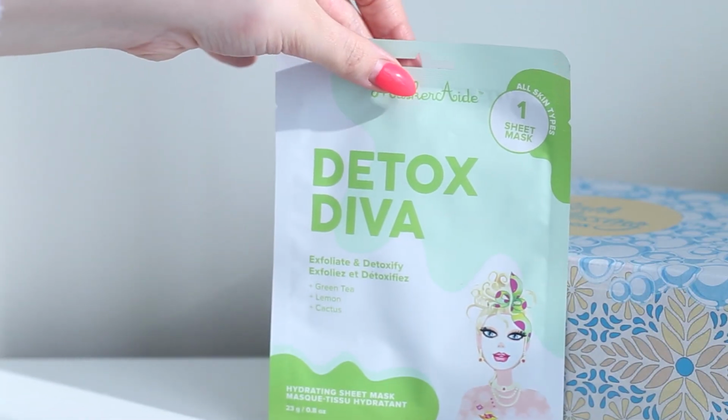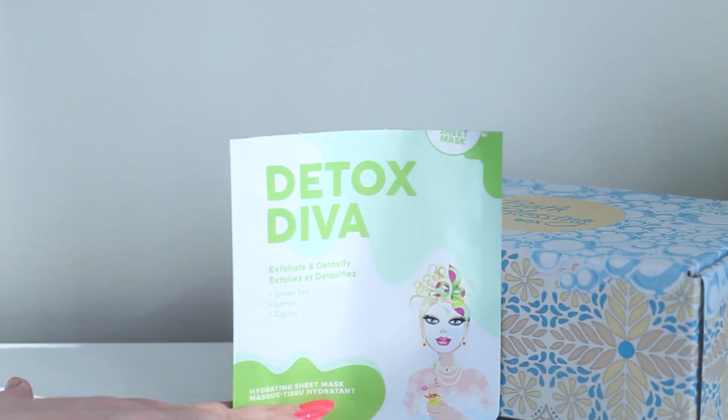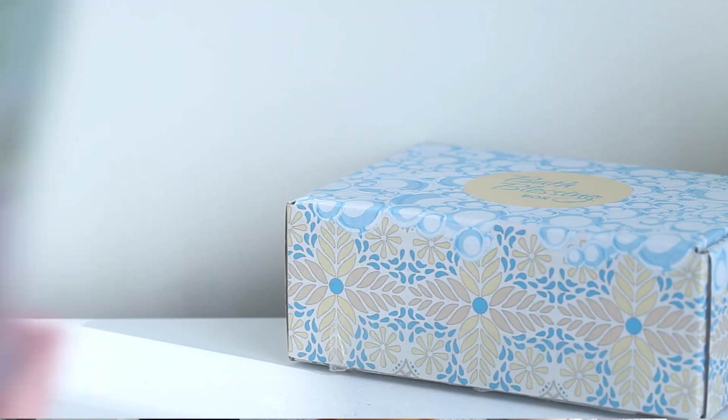And next we have the Masquerade Detox Diva Facial Sheet Mask, which will exfoliate your skin and detoxify it with green tea, lemon, and cactus. Face masks are so refreshing, especially now that it's getting into hopefully warmer weather. I'm in Canada, so it's not warm here, but hopefully where you are, it's much nicer. And they're the perfect little treat for yourself. If you've had a really busy day and you only have like 15 minutes to pamper yourself, definitely use this.